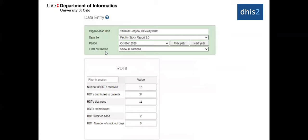So this is the screen that Scott has shown already. If you go on the DHIS2 sandbox facility stock reports tool, then you will see received, distributed, discarded, redistributed, stock on hand. And then there is one indicator, we'll come to that later, that needs to be entered manually, that is the stock out days.